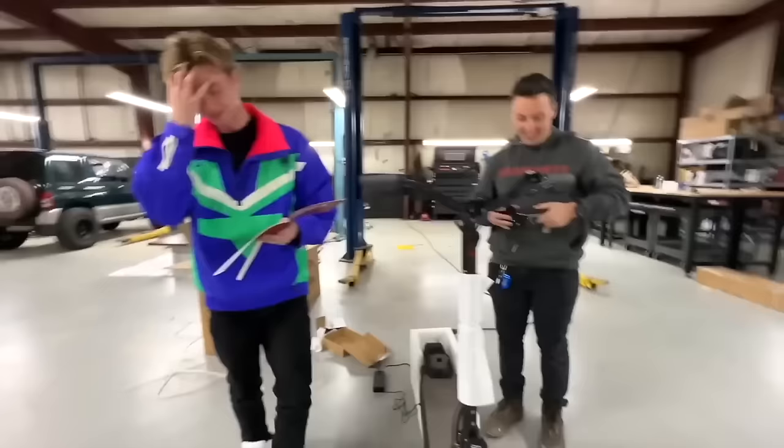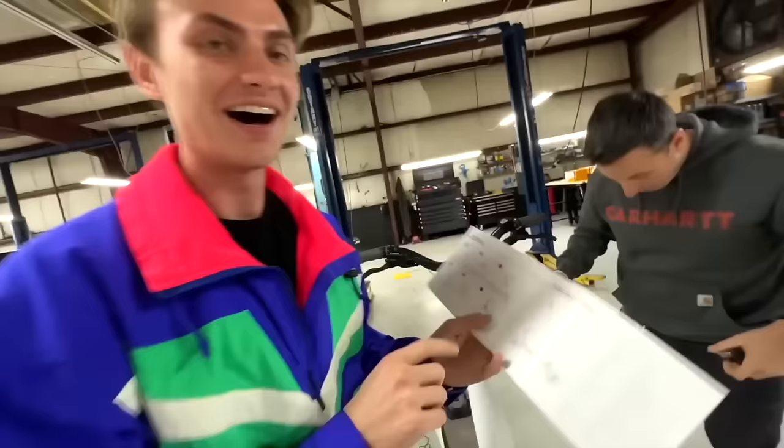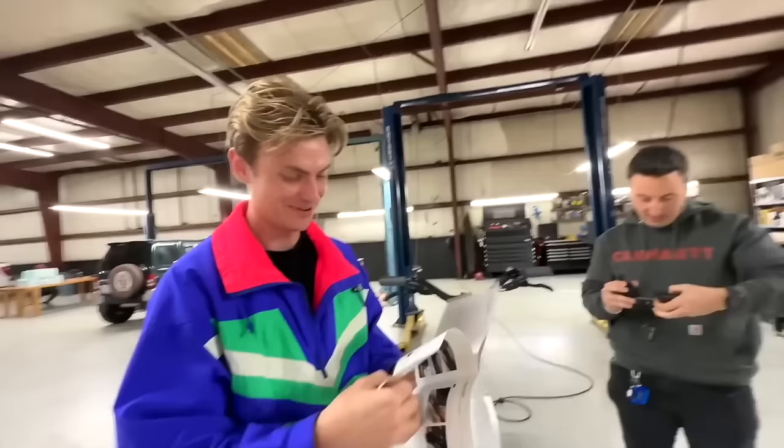Look at the instructions. It says, do not ride with one hand, and zoom in on that. It's a dude with an iPhone who's filming. It's funny because that's 100% how I'm going to be doing that today in this video. I will be vlogging and writing and texting and eating and everything. We're going to break every rule in this book on purpose. Out of principle.